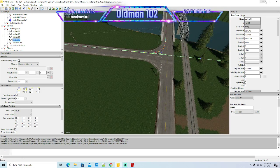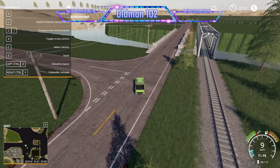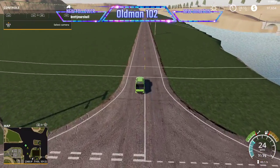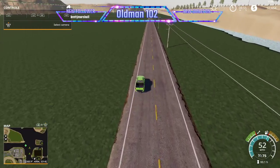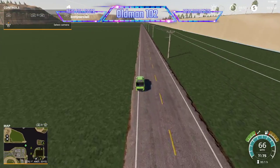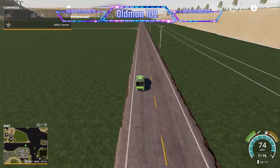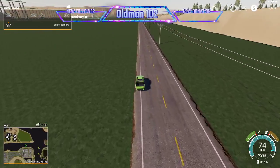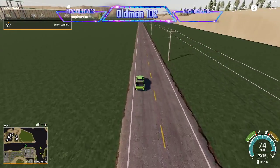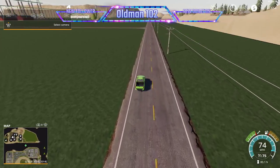Alright, so we'll come back and we'll fix spline 4. Oh, back into the game. Alright, we've got to remember to fix spline 4 when we go back in game. So, that is finished. This area here is going to be all fields. So to my left and to my right, we'll do all fields.